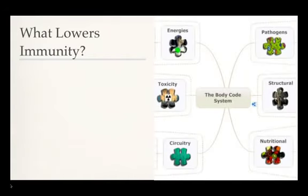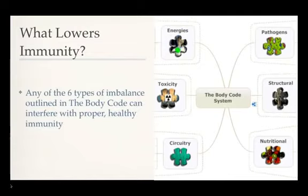So what is it that lowers immunity? And this is a great question. I remember many times talking with people about this, and of course I think the general perception out there is that you need echinacea or some kind of tea or some kind of nutrient. The reality, though, that I found is that any of the 6 kinds of imbalances that we see in the body code can interfere with proper healthy immunity.